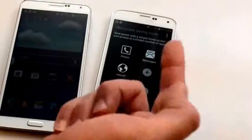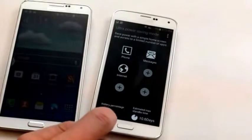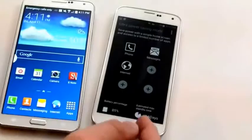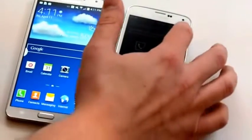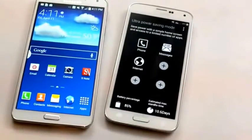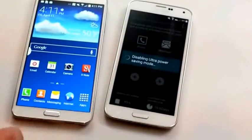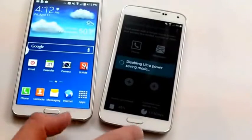And so this is your ultra power saving mode. It says I can get 10.6 days in standby on 85% charge. Now, what this really is meant for is when you want to basically stretch that last 5% of your battery life to get through the night, you can switch over to that, and it's going to give you 24 hours of use when your phone has 5% of battery life. So, really handy feature.